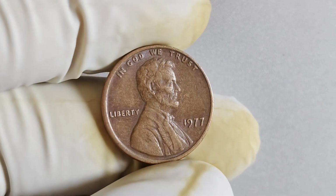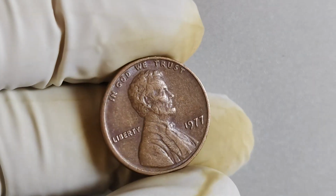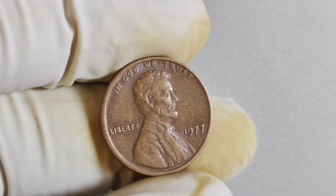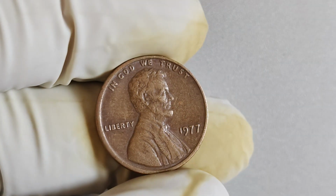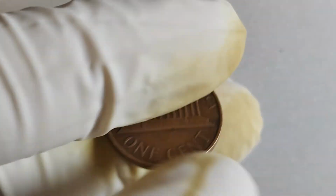Hey there, coin lovers and treasure hunters. Let me hit you with a question that might just make you dig through your couch cushions tonight. What if I told you that an ordinary-looking penny from 1977, yes, just 1 cent, could be worth a jaw-dropping $1.2 million today?